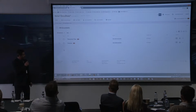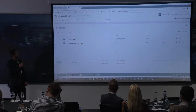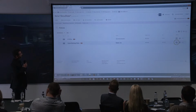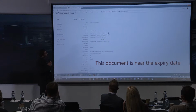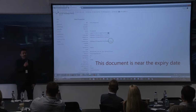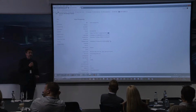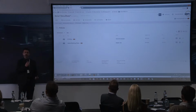So if we look in our HR documents again, we were in our personnel files last time. If we look in policies, we have a home working policy here, and at the time this demo was done, I believe it was the 19th of October, and you can see here that the expiration date is the 26th of October. So that Lifecycle Manager will kick in every single day, and then say, okay, there's another document here that's due to expire.